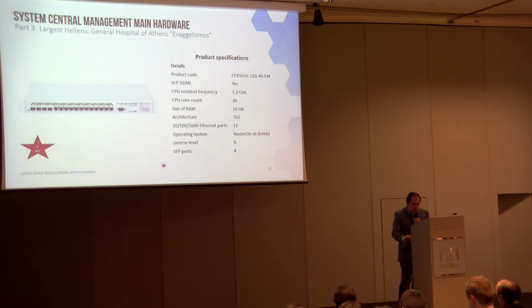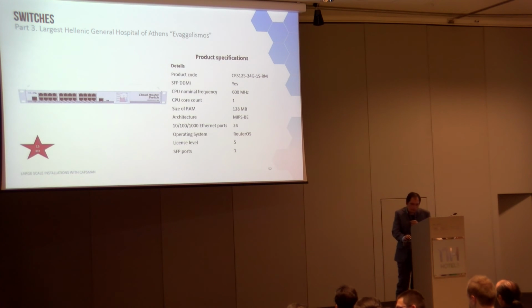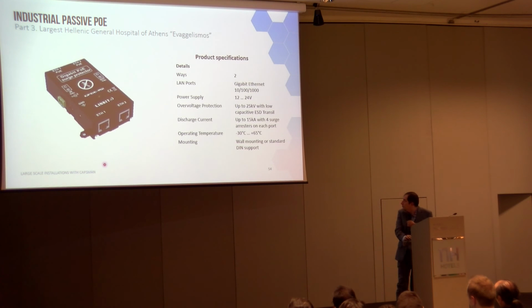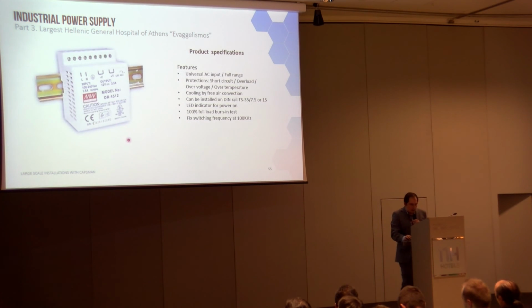This is the MikroTik central management hardware we selected. These are the switches we used, MikroTik of course. The selected indoor access point is the above, due to its dual band ability. We selected a reliable PoE injector, only of industrial grade, at zone 1. Another very important item, the power supply, must also be industrial grade and reliable like the above one.